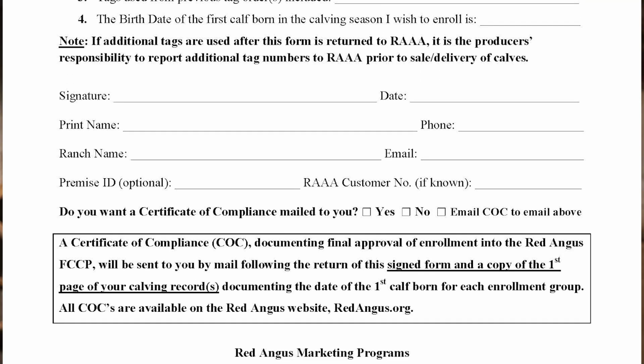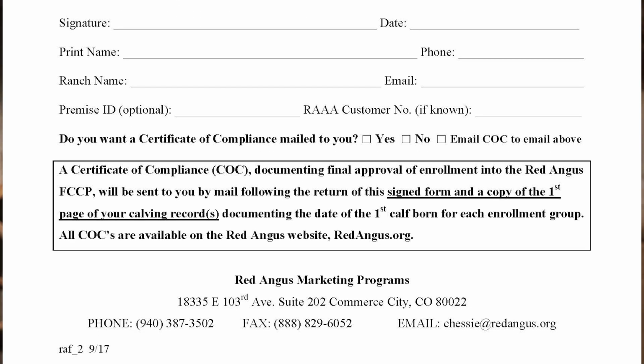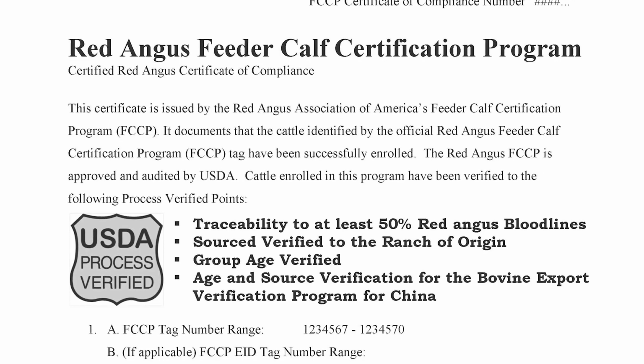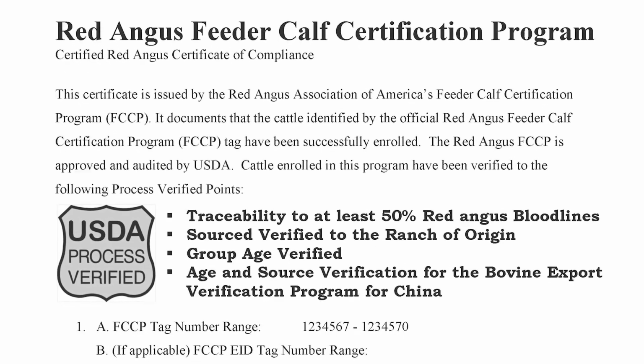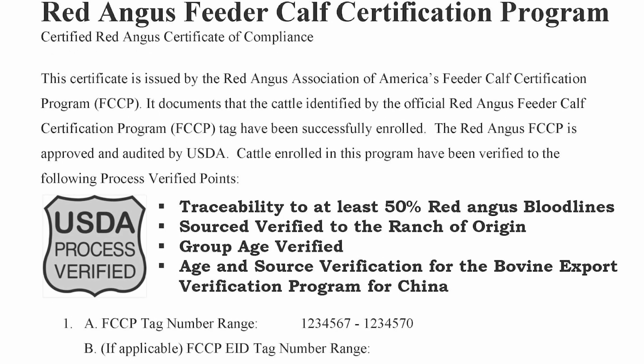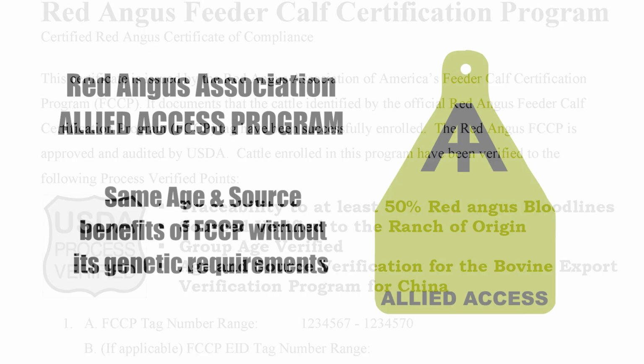You'll send this document in along with a copy of the first page of your calving book. Once this has been received by the Red Angus office, we will then issue your certificate of compliance, which is the document that buyers are looking for to verify your calf crop in the program.